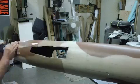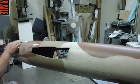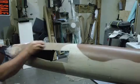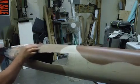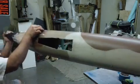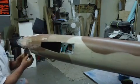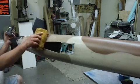But here's how thin this paint is on this, guys. It just sands right off, man. I ain't gonna try and take it all the way down. But remember, I paint thin. My paint jobs are the thinnest you'll ever see. See, that's going through clear coat and paint. That's quick.